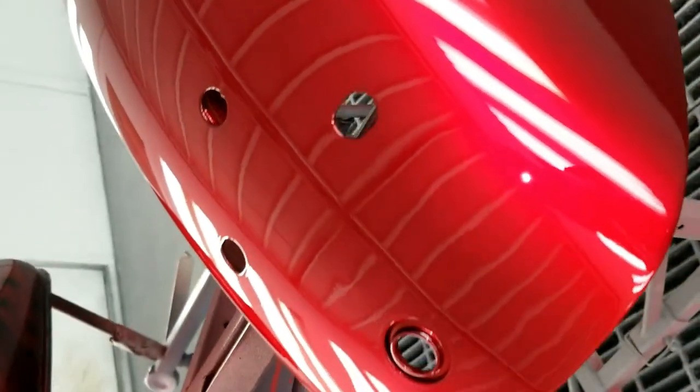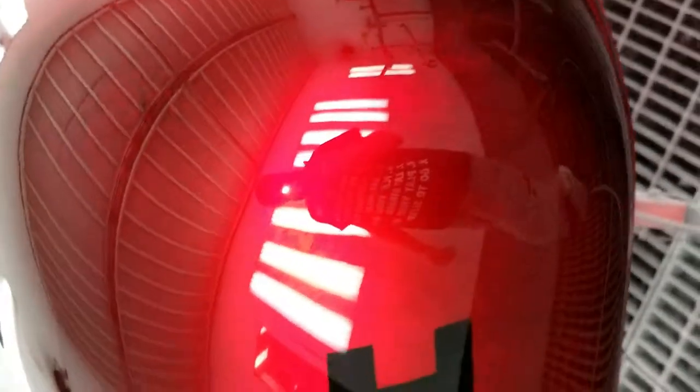I can't wait to see this stuff out in the sun. Now this has been flashing off for about 20, 25 minutes. It's still pretty gummy, but I'll let it flash off for another 10, 15 minutes, and I'll turn the bake on and bake it for about 30 minutes at 160, and it'll still be soft, but it'll be good to pick up and get it out of this booth back to the customer.